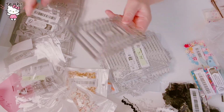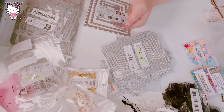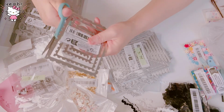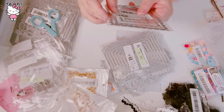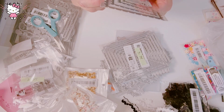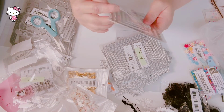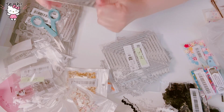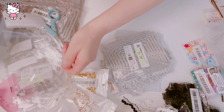And then I got another nesting die, nesting frame die. I was super sad about this one. It was $2.11. Good gracious. But this is so small. Why can't it be big?